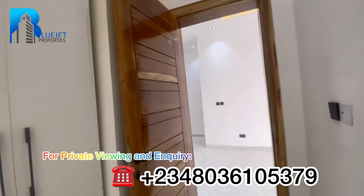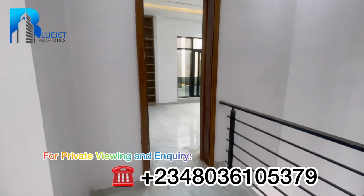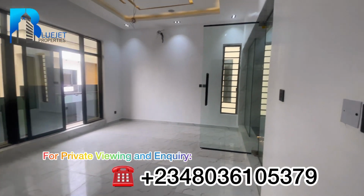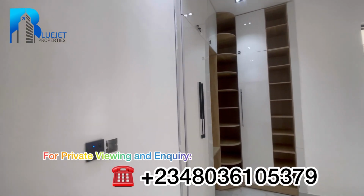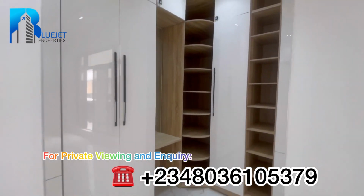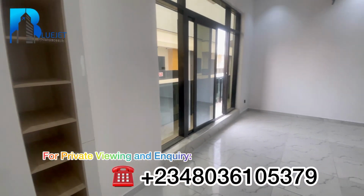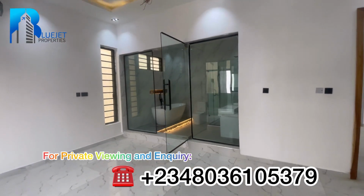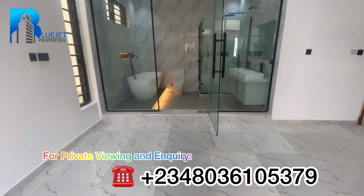Now let's go to the master's bedroom. Here we have the master's bedroom. Wow. This is the master's bedroom. Check this out. This is a wardrobe for this bedroom. You can see the sliding door to the balcony. And you can see the view from the bedroom. So now let's go to the bathroom.